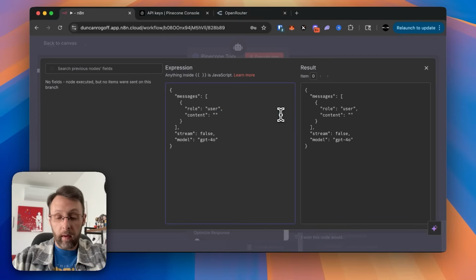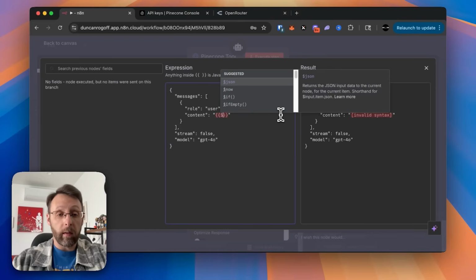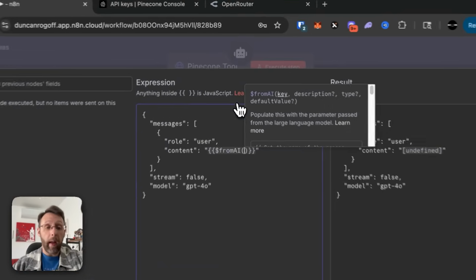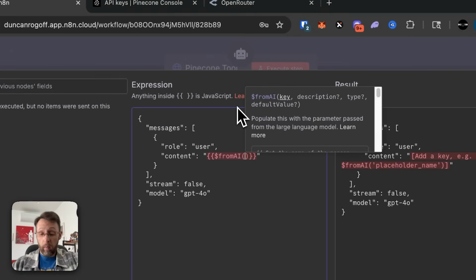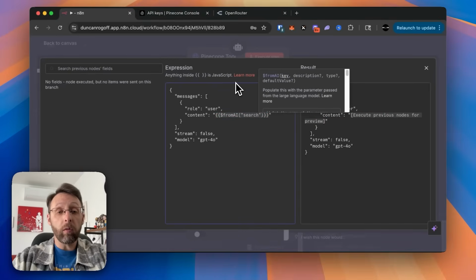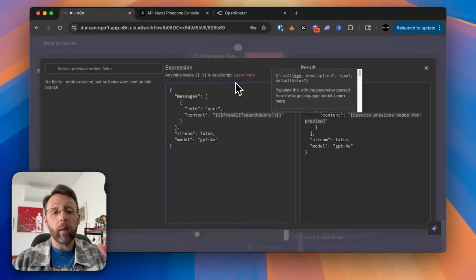So we can just delete this, and type in double curly brackets open, double curly brackets close. If we come into the middle here, we can type the $ sign, and start typing from, and we want this to say fromAI. Inside here, we just need to put quotes. We have double quotes, and all we need to do is search with a lowercase s and query with a capital Q.